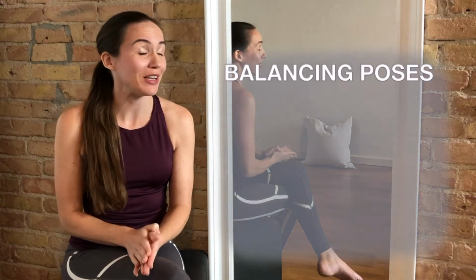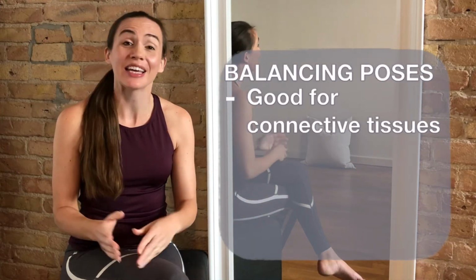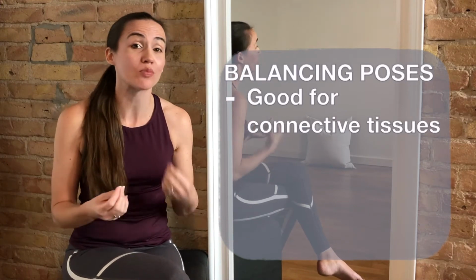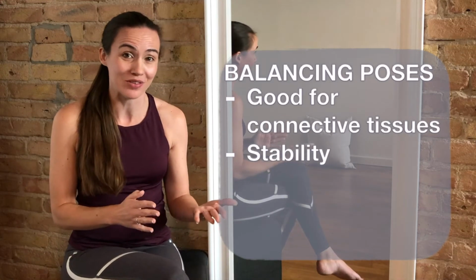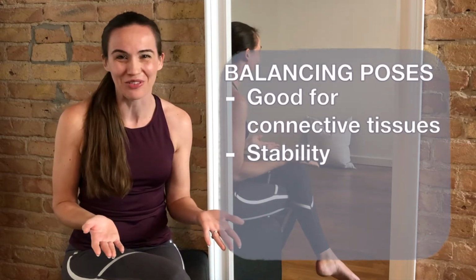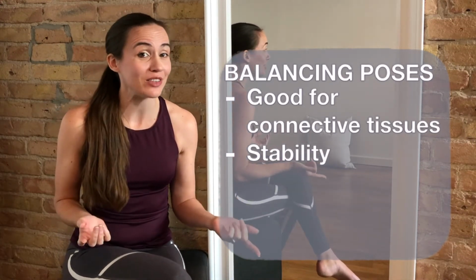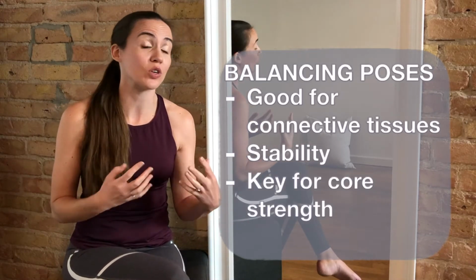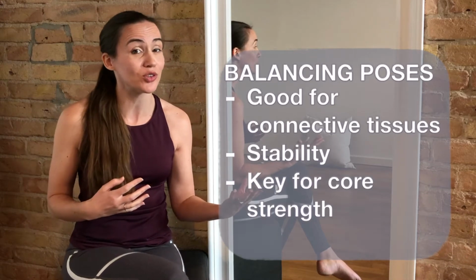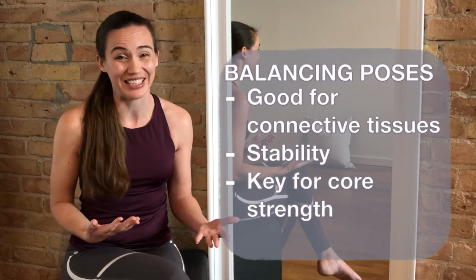Balancing poses are great for working on connective tissues. Again, similar to standing poses, we want to prioritize stability over flexibility in balancing poses. In this case, so that we don't fall over. Balance poses are a great way to work on core strength, which may be necessary as we progress towards more advanced postures in the future, or just for taking care of ourselves in everyday life.